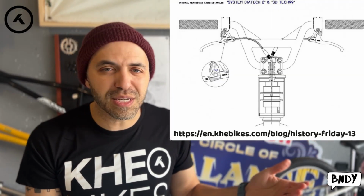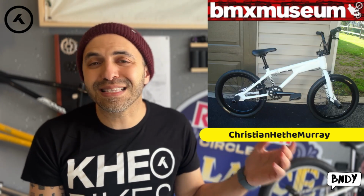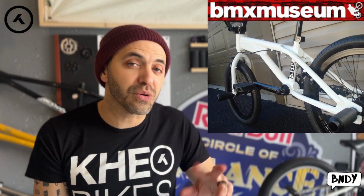Now the US didn't benefit from the internal gyro system too much, so I rarely see these for sale or referenced on BMX Museum, but there was an additional version, let's call it a 2.5 or a 3, that had a System Diatech internal gyro system up front. Some of the cable routing adapted because you only need one cable coming out of that system, not the 2-2 or 2-1 with the traditional gyros.